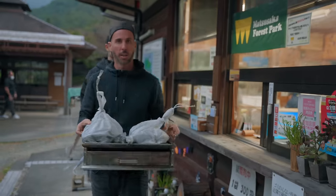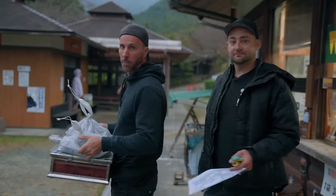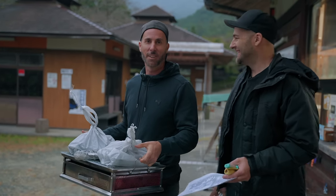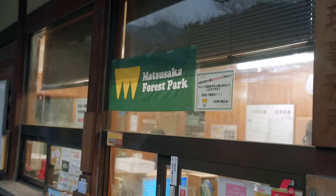All right, we've got our charcoal and our barbecue. All set. And now our camping spot is up there, so we'll go get the rest of our stuff from the car, get our camping things, and then get ready to barbecue some Matsusaka beef. I'm excited.